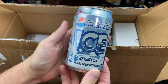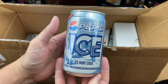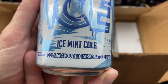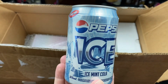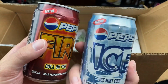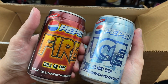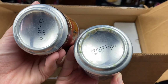Now here is the one that I got to ship with super extra care. This one is going to get completely covered. This is Pepsi Ice. It's an ice mint flavored cola, as you can see. And this came out alongside Pepsi Fire. This version of Pepsi Fire. So, as you can see, they were brand new. And it was kind of like a pick your adventure type of soda. Do you feel like you want fire or icy during the day? You want it to be cool or hot?